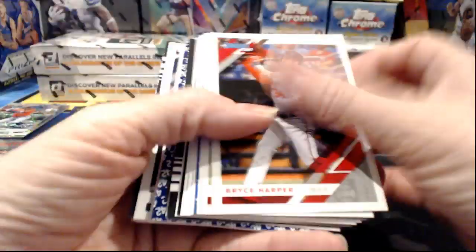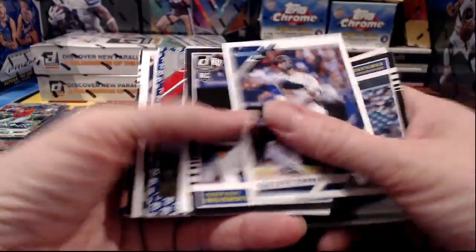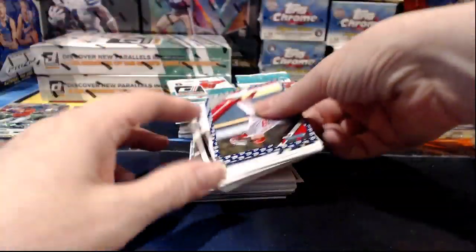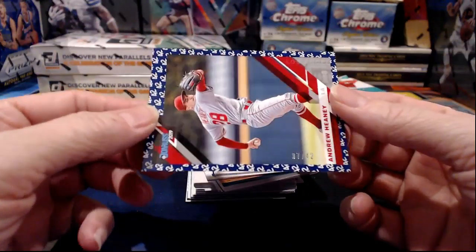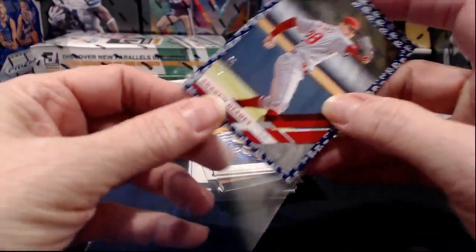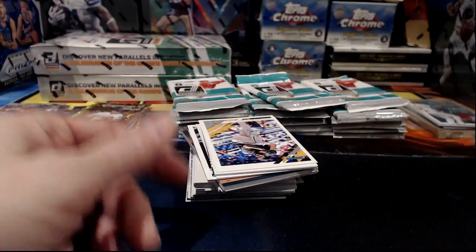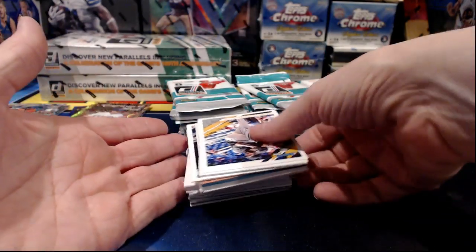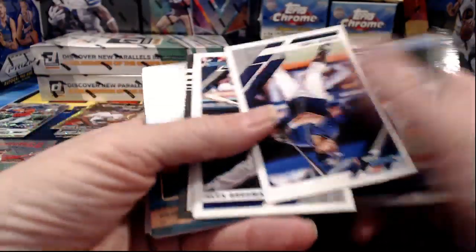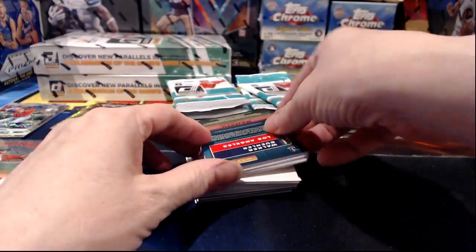Let's stop and look at these. And we have ourselves a salute to Jackie Robinson for Andrew Haney. Of course, numbered to 42. And the Angels. I didn't say the Angels, did I? I was thinking it, but I didn't say it because I went off on a tangent in my head there for a second.